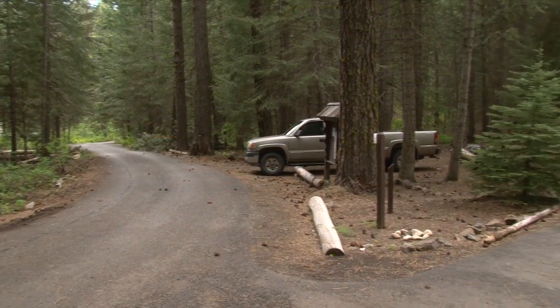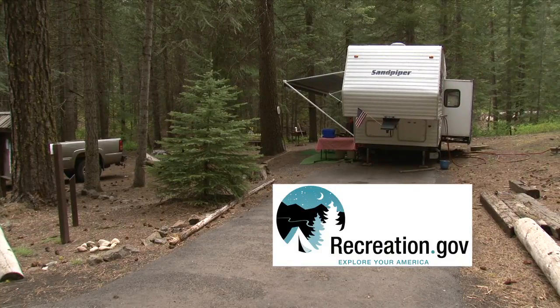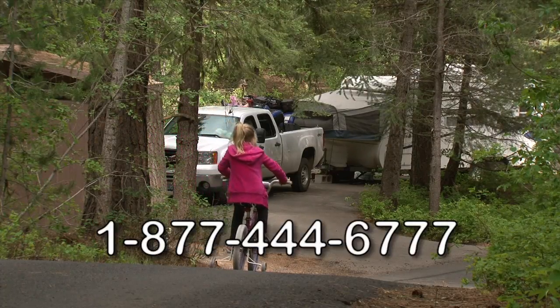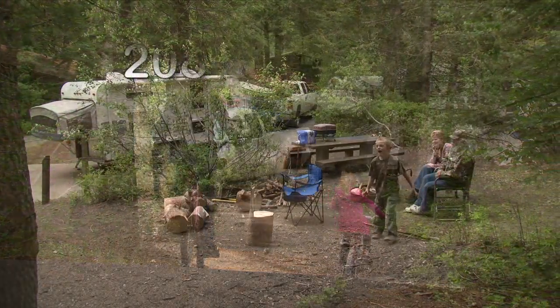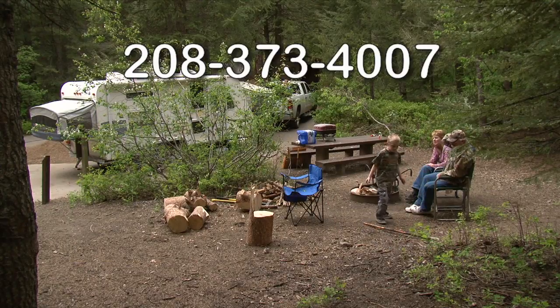Reservations for the Antelope Campground are available through the www.recreation.gov website or by calling 1-877-444-6777. Further information is available by calling the Boise National Forest at area code 208-373-4007.